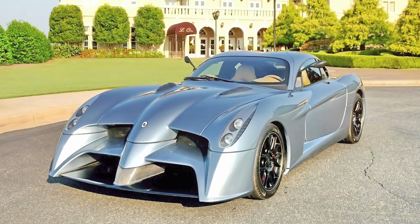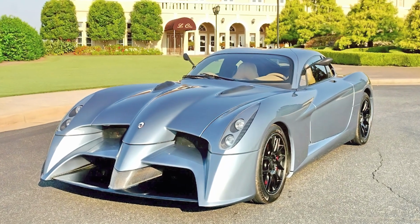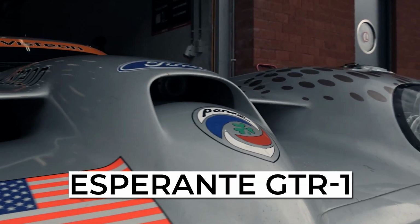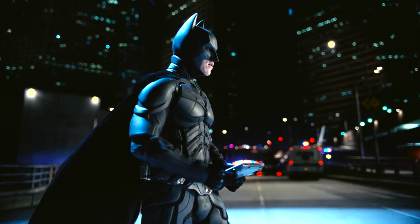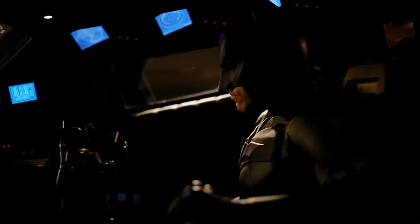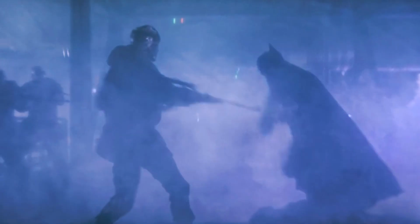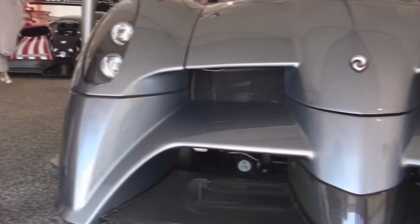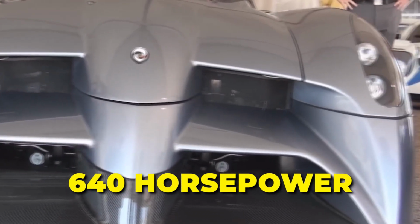The Abruzzi's design is a love letter to the original Panaz supercar, the Esperanti GTR-1, but with an Art Deco twist that makes it look like it's ready to conquer the streets of Gotham. It's practically begging for a caped crusader to jump in and chase down villains with smoke bombs and a side of vengeance.